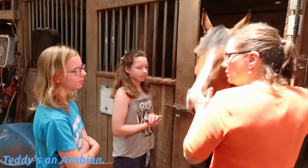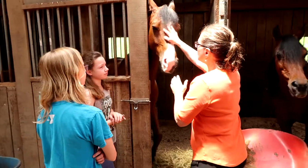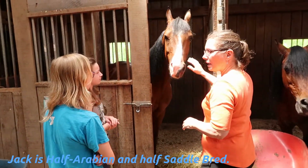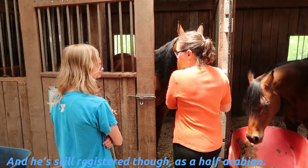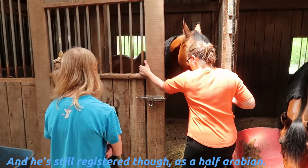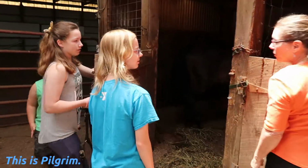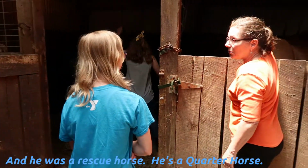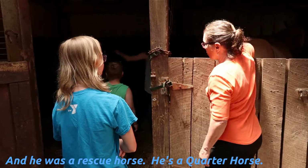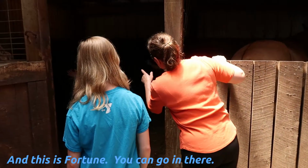Teddy's an Arabian. Jack is half Arabian and half Saddlebred, and he's still registered, though, as a half Arabian. This is Pilgrim. This is Kaya's dad's horse, and he was a rescue horse. He's a quarter horse. And this is Fortune.